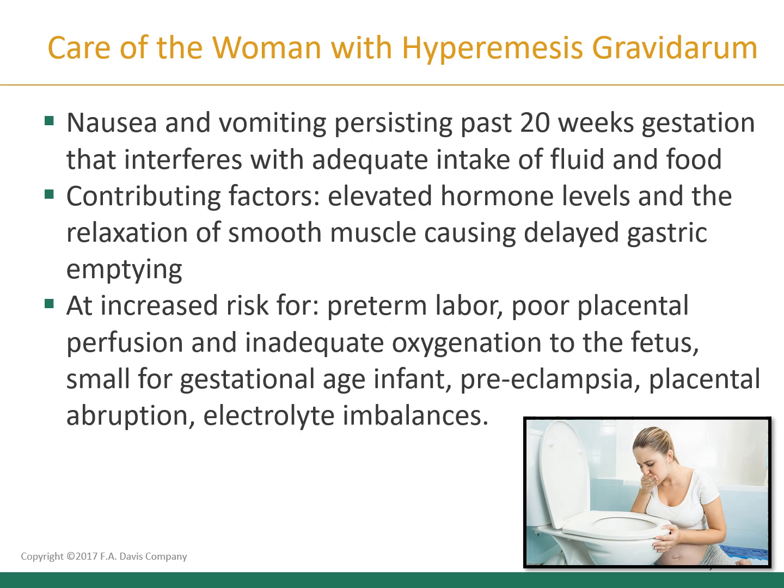Hyperemesis gravidarum is a condition characterized by severe nausea, vomiting, weight loss, and electrolyte imbalance. Contributing factors are the elevated hormone levels and the relaxation of smooth muscle that causes delayed gastric emptying, which leads to those GI symptoms. Mild cases are treated with dietary changes, rest, and antacids. More severe cases, though, often require a stay in the hospital so that the mother can receive fluid and nutrition through an intravenous line.